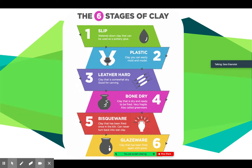Stage 4. I've made the piece. I've attached everything. I put designs in the leather hard stage, and now it's time for me to let that thing get bone dry. And this is when the clay becomes very fragile. And that way, I let it dry, put it into the kiln, and drive out all the rest of that water. And that brings me to stage 5, bisqueware.